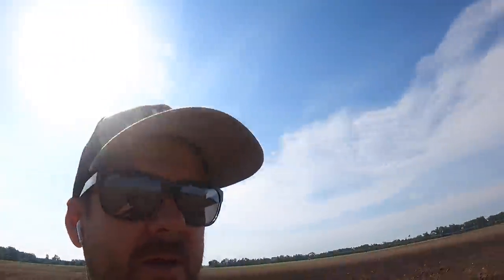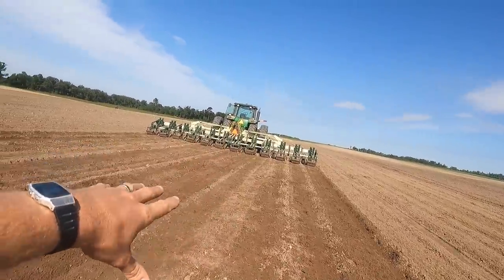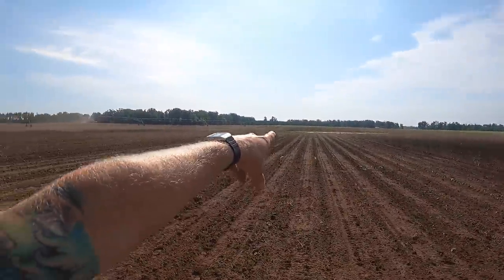Hey there. A lot of work getting these shots. But strip till is doing good. The dirt's just right on top of the hills. It's a little sticky down there in the bottoms. It's even more sticky, but for the most part, she's doing great.